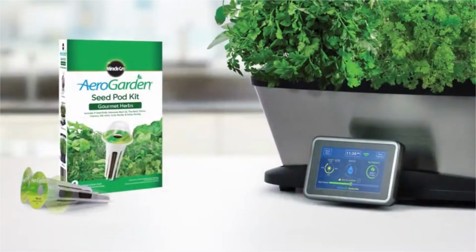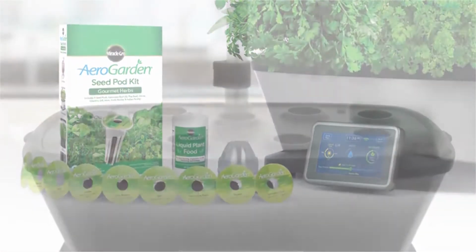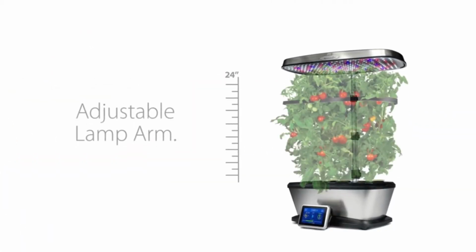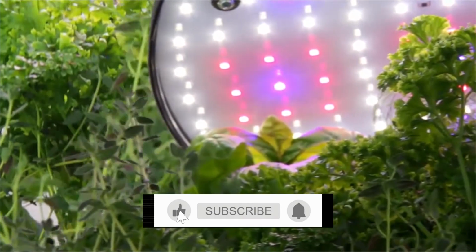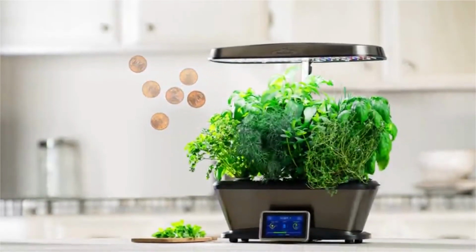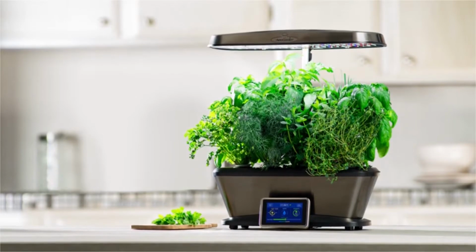The Aero Garden Bounty Elite Wi-Fi comes with everything you need to start growing. The Bounty Elite Wi-Fi will grow up to 9 plants at a time, and plants can grow up to 24 inches high with a fully adjustable lamp arm. The advanced 45-watt LED lighting system delivers optimal light for plant growth, and lights automatically turn on and off. It costs just pennies per day to operate. And with a beautiful stainless steel finish, it will look great on your countertop.